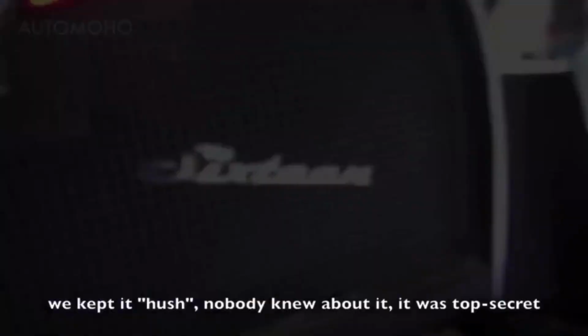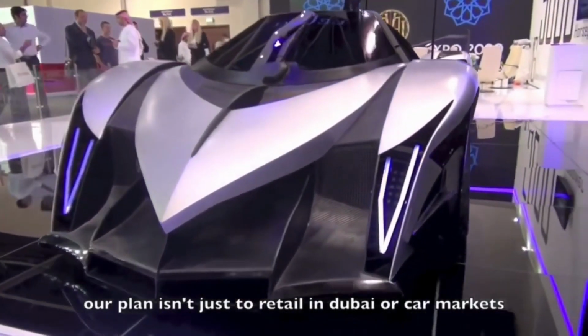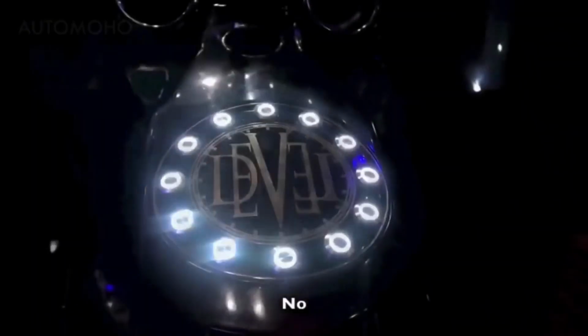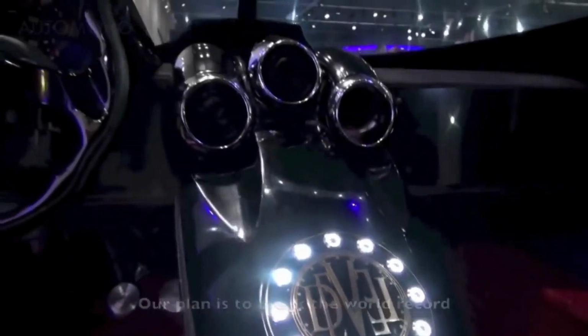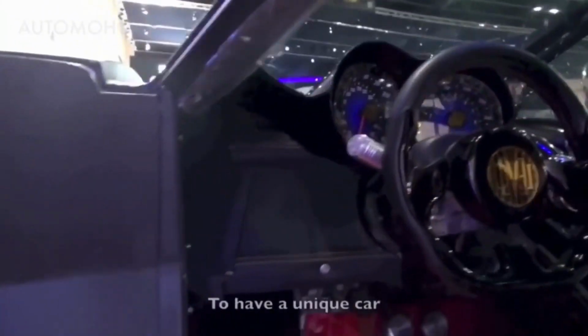We keep it hush. Nobody knows about it. It is a top secret car. But our plan was not just to enter the car market in Dubai, no. Our plan was to break all the records, to make number one for the UAE, to have a unique car.